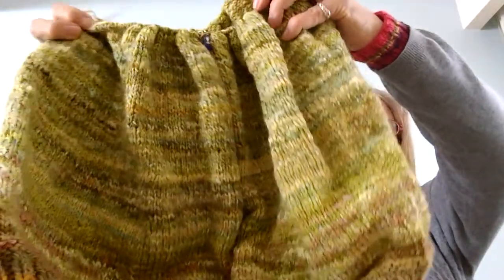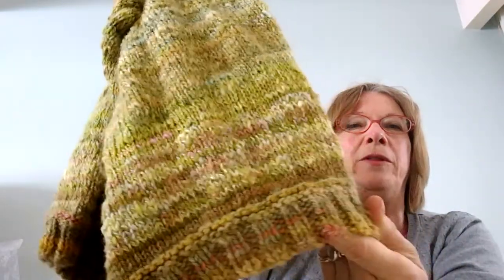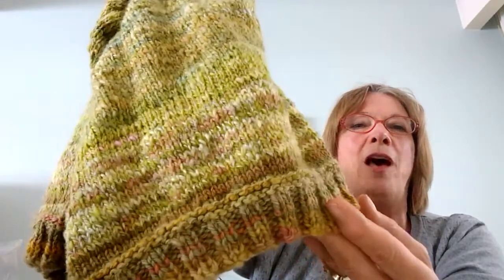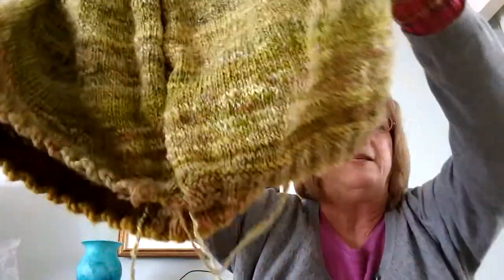It's like a grass green color, and I had to start out a little bit with another color. I'm trying to improvise a little bit with the colors. So the ribbed band around the bottom of the sweater will have more of an orangey kind of appearance. That's okay with me. I don't mind it.